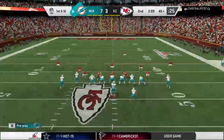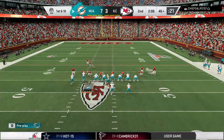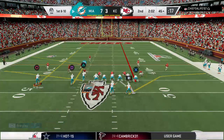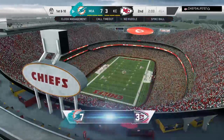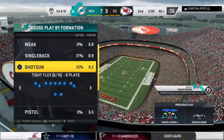They don't need to run another play here before the 2-minute warning. Let's see if they do it anyway. AFC title game, 2nd quarter action. 2 minutes to play.